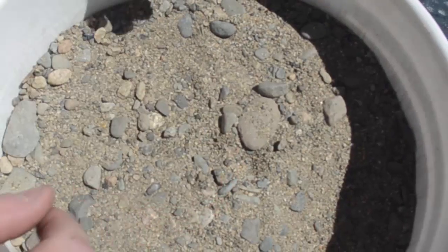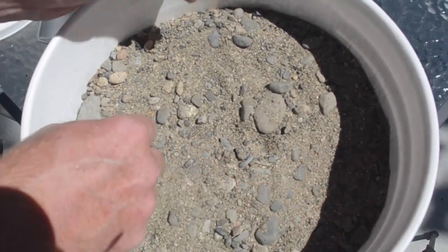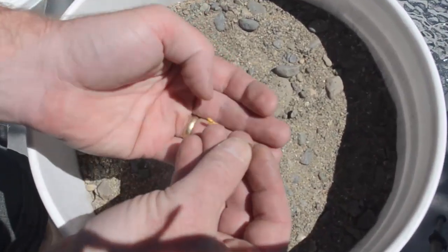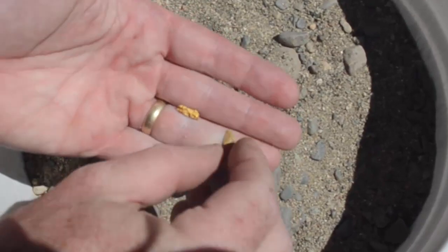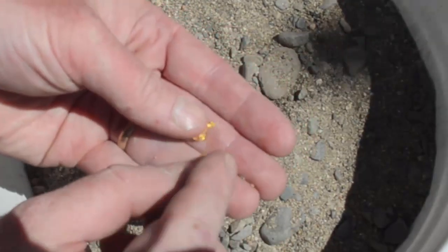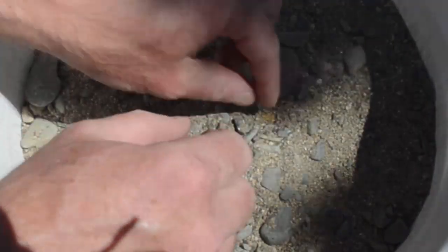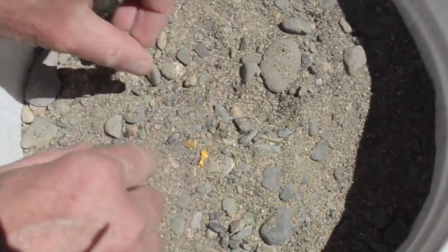Beautiful nugget. See if there's any more. Oh yeah, look at this. There's another nugget. Oh, no, this is a really big flat flake. So one nugget, one really big flat flake. Beautiful looking gold. Here, let's put those down on the dirt in here. Take a close-up of them.